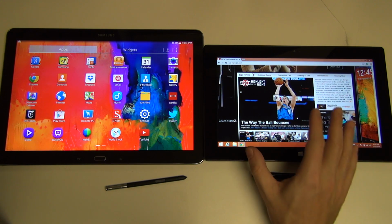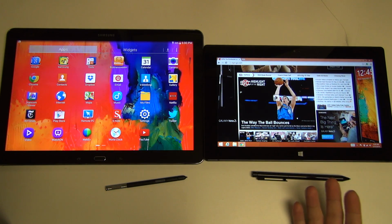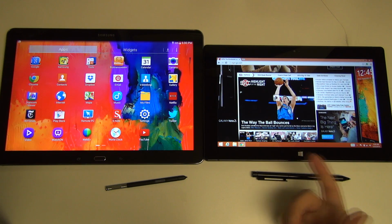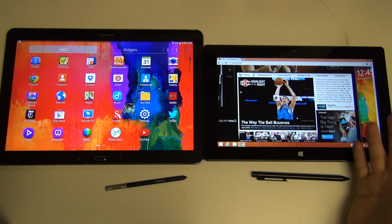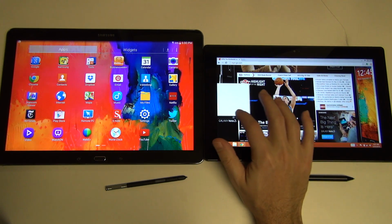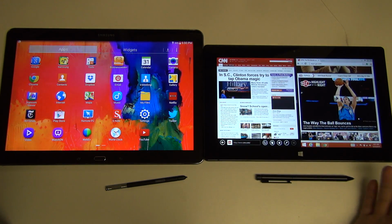For me, the scaling is fine. I think for a lot of people, it isn't. People who need reading glasses, this is a struggle. And just overall, users who want to multitask, even though Windows, sky's the limit on multitasking with what you can do, and resizing and all of these, it's just great.